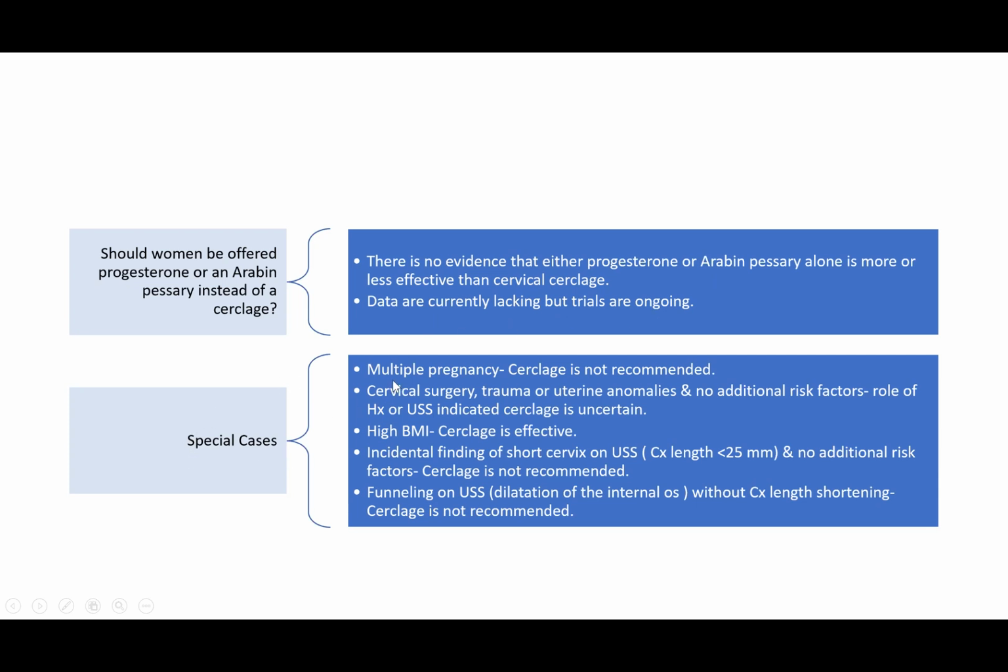Some special cases. What about multiple pregnancy? Cerclage is not recommended. If the woman has had cervical surgery, any cervical trauma or uterine anomalies, and no additional risk factors, the role of cerclage is uncertain. Women with high BMI: yes, cerclage is effective. What about an incidental finding of a short cervix on the scan, where the cervical length is less than 25 millimeters and there are no additional risk factors? Cerclage is not recommended. What about an isolated finding of funneling on ultrasound scan, that is, dilatation of the internal os without cervical length shortening? Again, cerclage is not recommended.